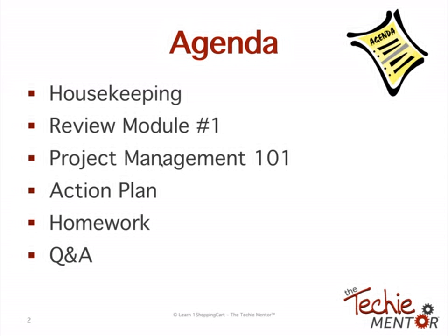Today, we're going to do just the usual housekeeping, and thank you for your flexibility again last week. So this class is actually extended a week because we skipped last week. But we'll review Module 1. We're going to look at Project Management 101. So how does project management play into actually implementing One Shopping Cart?